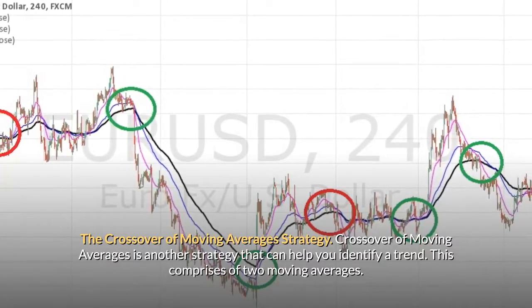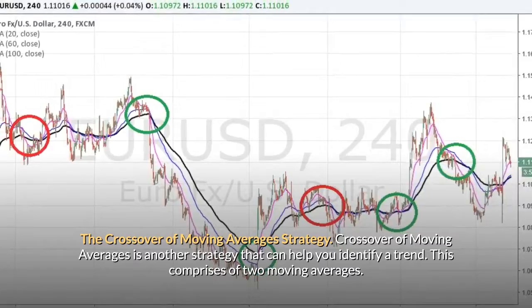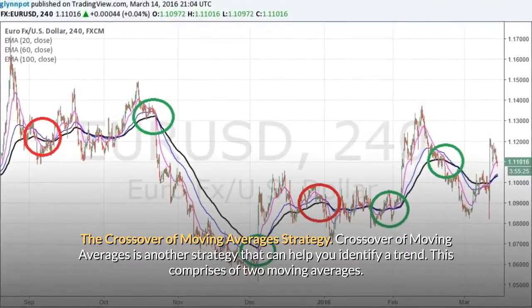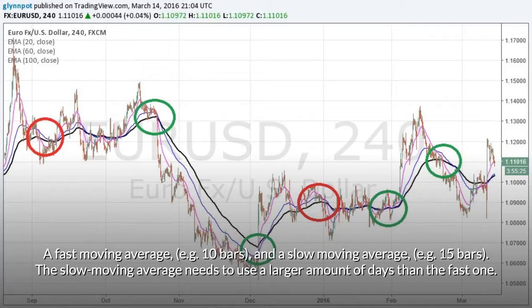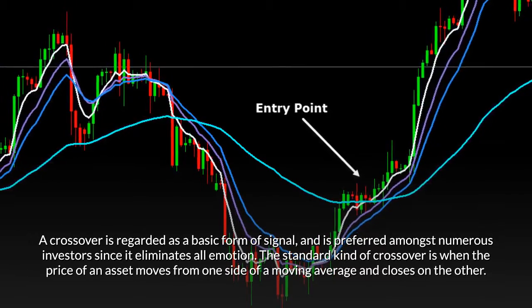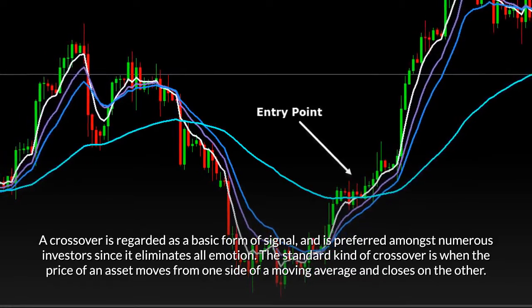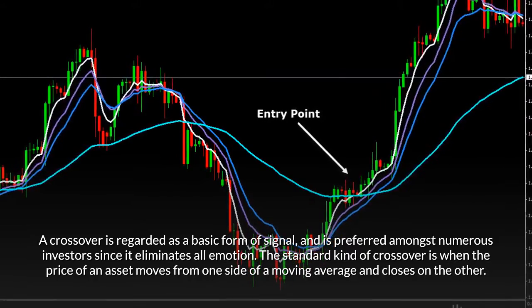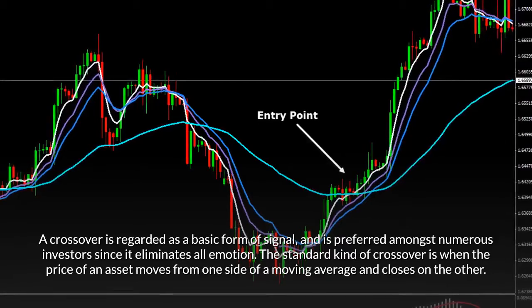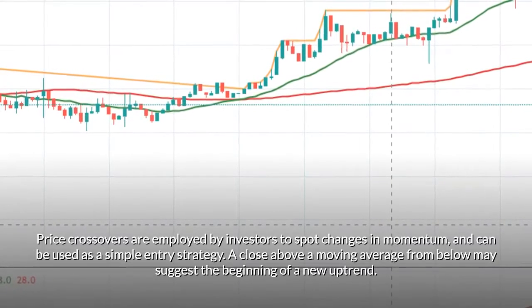The crossover of moving averages strategy. Crossover of moving averages is another strategy that can help you identify a trend. This comprises two moving averages: a fast-moving average, e.g. 10 bars, and a slow-moving average, e.g. 15 bars. The slow-moving average needs to use a larger amount of days than the fast one. A crossover is regarded as a basic form of signal, and is preferred amongst numerous investors since it eliminates all emotion. The standard kind of crossover is when the price of an asset moves from one side of a moving average and closes on the other. Price crossovers are employed by investors to spot changes in momentum, and can be used as a simple entry strategy.